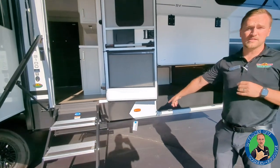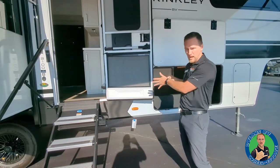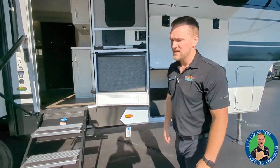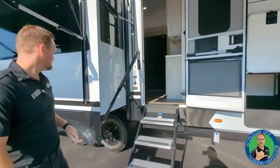Also, LP quick connect up underneath. This is an outside kitchen prep, so you can put your little griddle out here. You have a spot here for your LPs, as well, like I said, the outside shower.